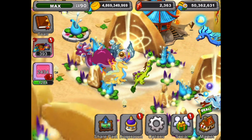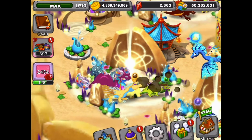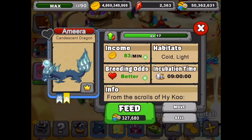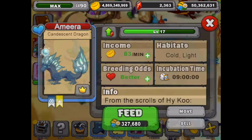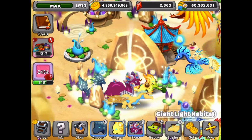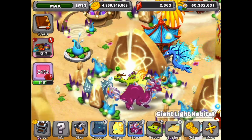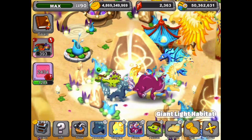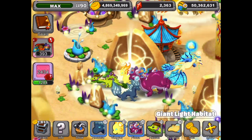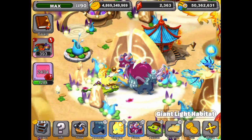And the other thing you can do is also put any of those three dragons up in your co-op. Just select the dragon, hit the blue heart, and you may get a twin of that dragon if one of your friends decides to breed with that dragon. You can also put the light dragon up in co-op the same way, and your friends may breed with that dragon, which might result in a twin dragon of any of these three dragons.